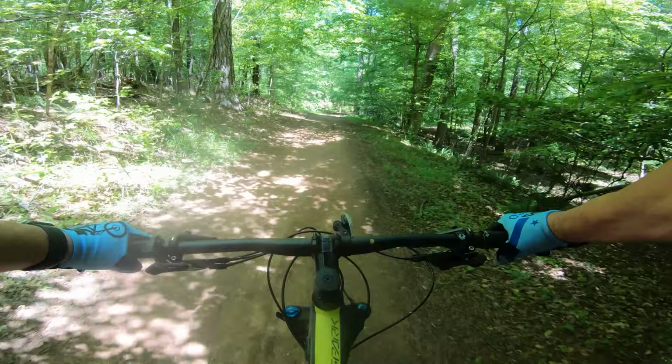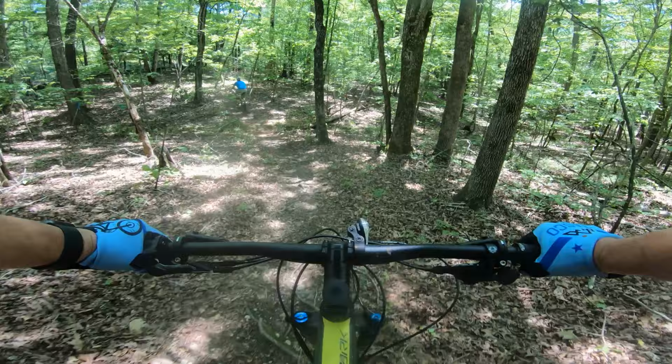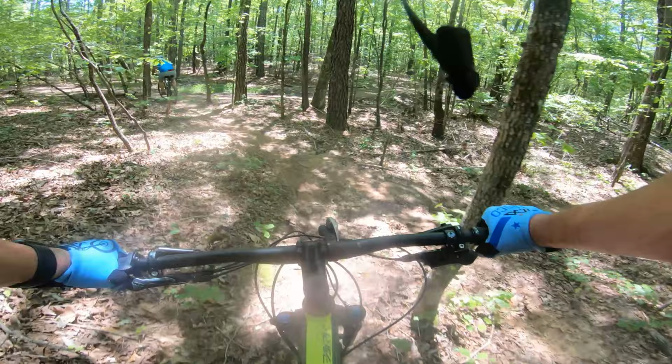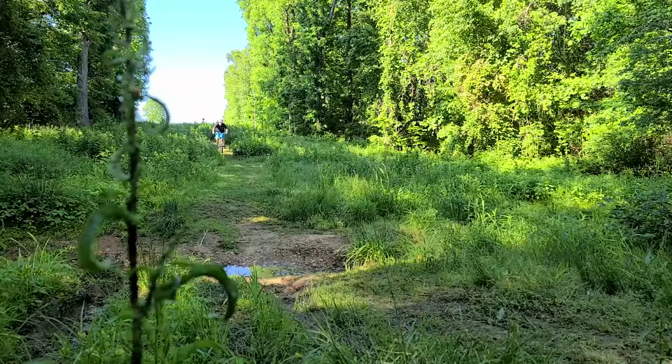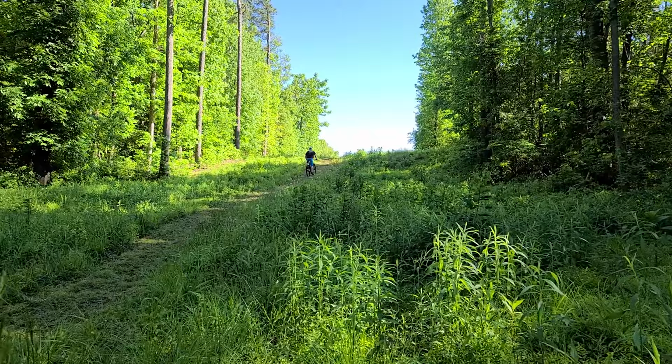We've got Shimano brakes on this thing, and they're ample. When I first got it, it took a little bit to get used to. I wish they were maybe the next level up, like the 8100s. So there you go, that's a look at the Scott Spark 950. Like I said, take one last little peek at it here. I really speak pretty highly of this bike. I think it's a great bike.